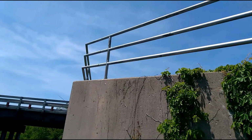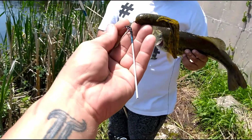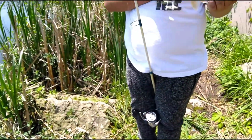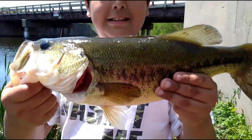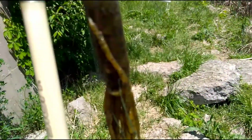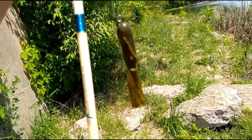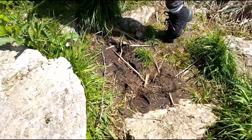I tried to hand my son the rod from up there, and kind of broke the tip, but it's okay. It was a cheap Shakespeare rod. I think it's a Contender. That's a nice bass. Get over here, man. I got the pole. At least the reel didn't break. It's just a regular tube with, I think it was like a 3/0 hook.